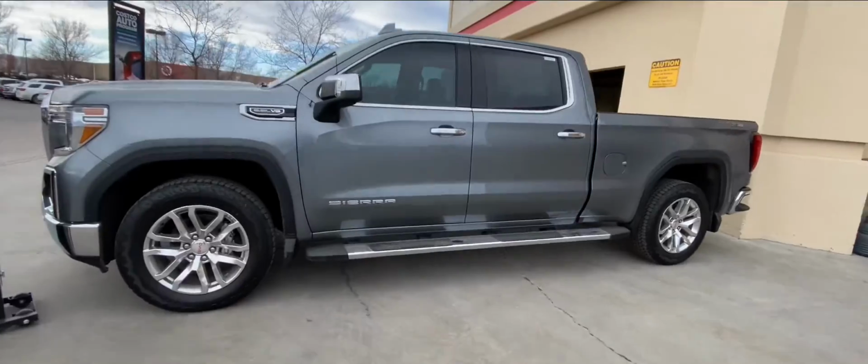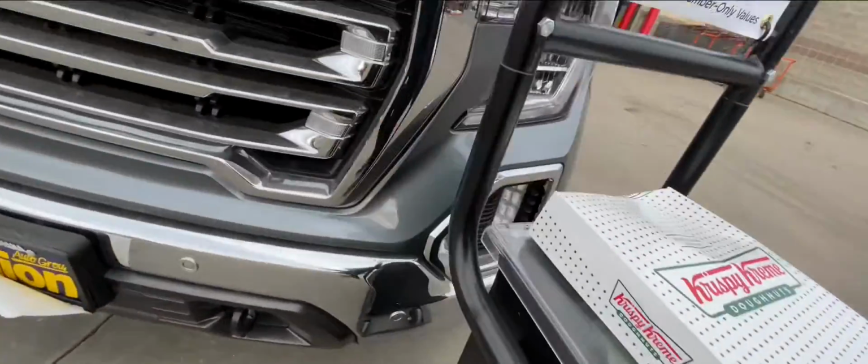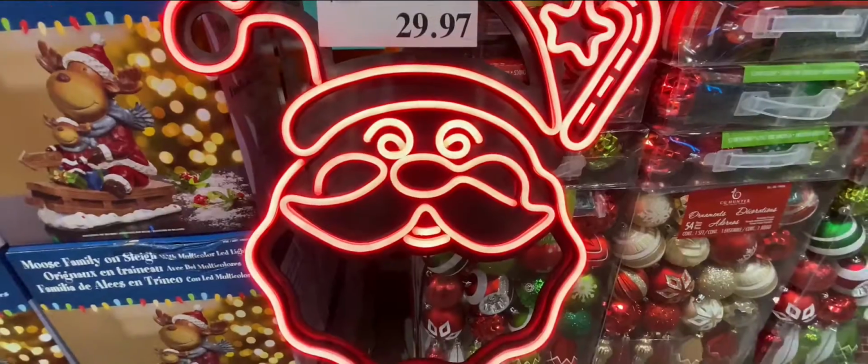They always have a new vehicle in here whenever I'm coming for a Christmas crew. Oh, look, Santa. Santa came to say, Rudolph with your nose so bright.